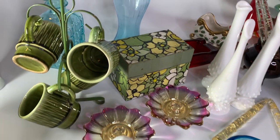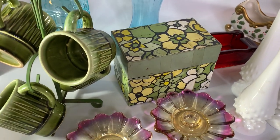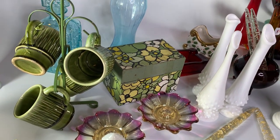All right, let's go to your little recipe box. Maybe you were a smoker in another life. Maybe. Let's go to your recipe box.